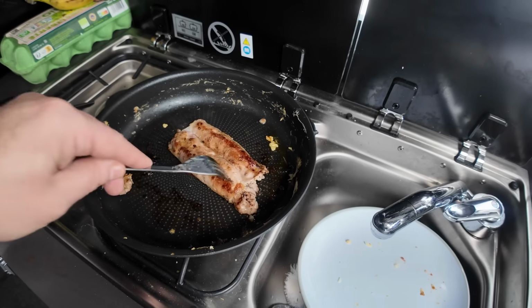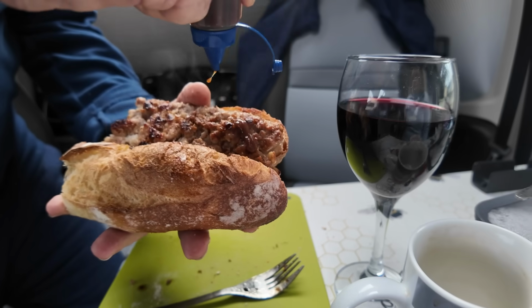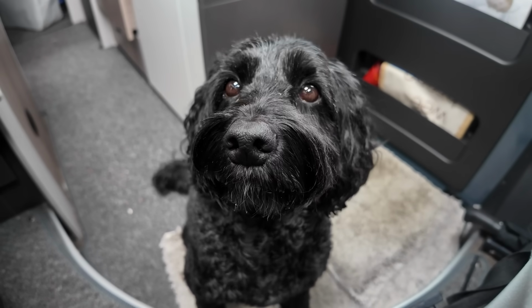I'm just cooking up a sausage for my lunch. These French sausages are really thick, and they're not like our processed sausages in the UK. There's proper meat in these. Oh, yeah, these sausages. Are they? So you're just going to have them for your tea tomorrow? They are porky. Well, they're pork.